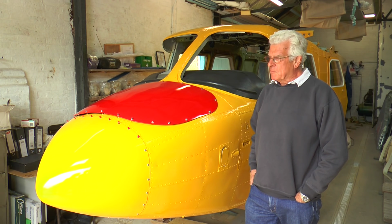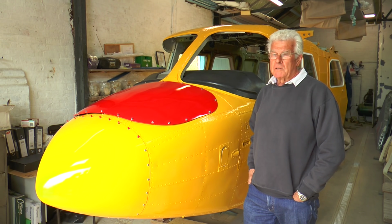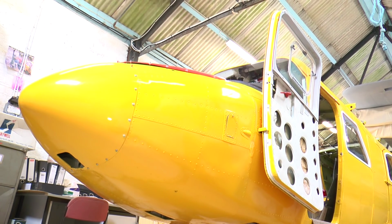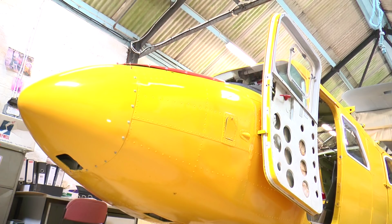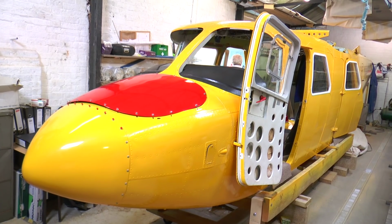I got involved in this project, which is to restore the first production version of the Islander aircraft. The Islander has been the most successful civil aviation aircraft ever produced in the UK. Something like 1,300 have been delivered worldwide. This one was delivered back in 1968 to Aurigny, who still operate Trilanders to this day.